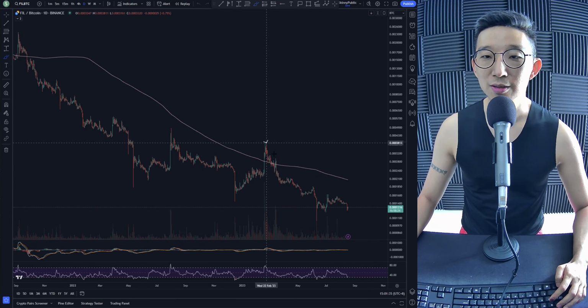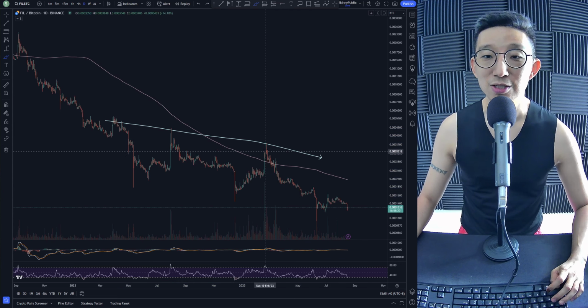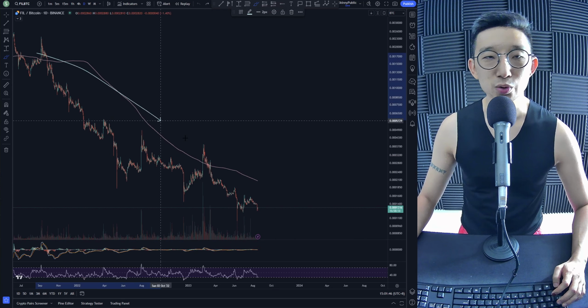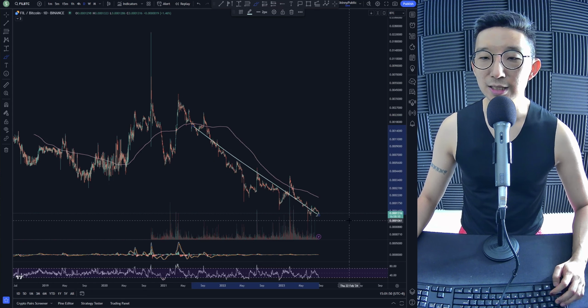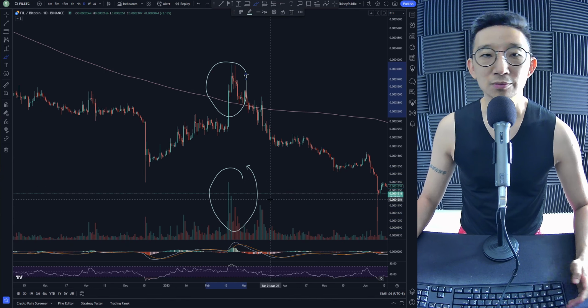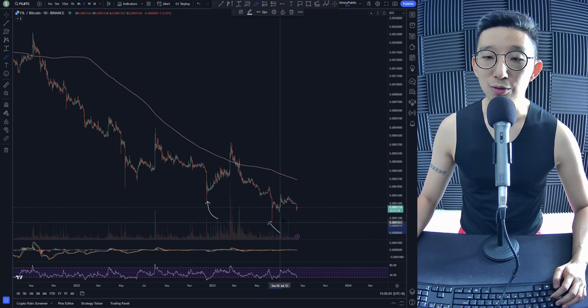And eventually what happened? We zip lower. We didn't get that inverse head and shoulders, right? So we want to see this first. We have to stay above the skinny pink line. We couldn't. The bearish trend was so strong for Filecoin, and Filecoin continues to bleed against BTC. And again, look at this, the volume. Look at the volume that came, right? Anyway. We got a lower low.